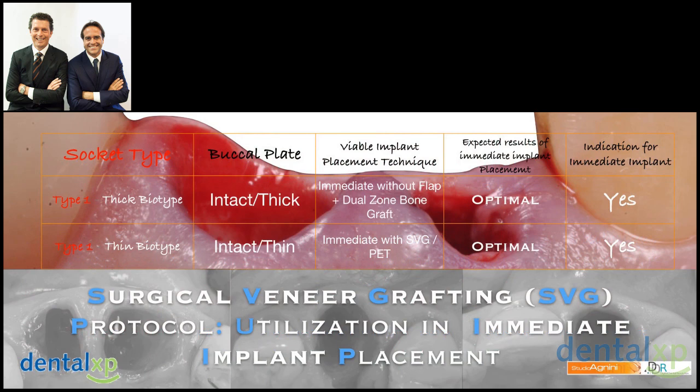Let's then conclude with some guidelines based on our clinical experience and observations. Since we discussed mainly type 1 socket, we like to define the type 1 socket and divide it into thick and thin biotype, where we have a thick or thin buccal plate, which always has to be intact. And in the thick biotype, we think that the dual zone bone graft management is a great way to manage this situation, and if everything is done properly and standardized, you can expect the optimal result.